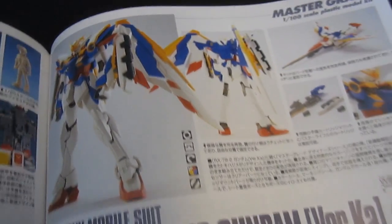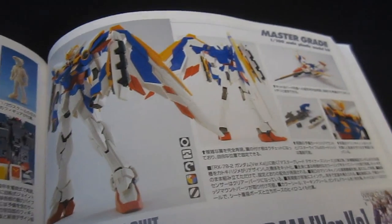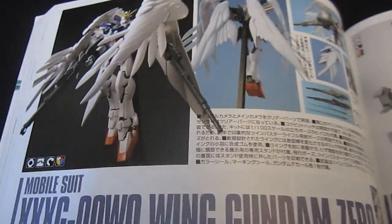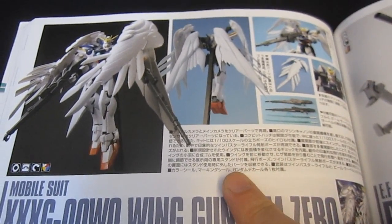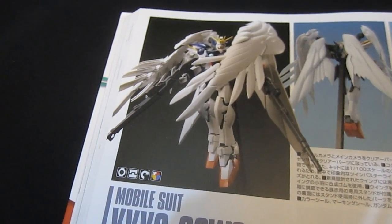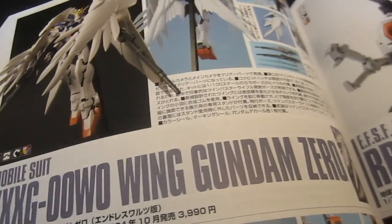So to the Gunpla Bible we go, and here you can see the Wing Gundam. This is the version Katoki, which at the time was never animated, and nor was it in any manga, but that's been fixed now. And just a few months later, as was the style at the time, version Katoki kits were usually followed up. These two are just variations of each other, but with different wings and completely different coloring styles. Wing Gundam Custom, it's actually a Wing Zero Custom as it's written on the actual box here. But here the Japanese name is Wing Zero Endless Waltz version.